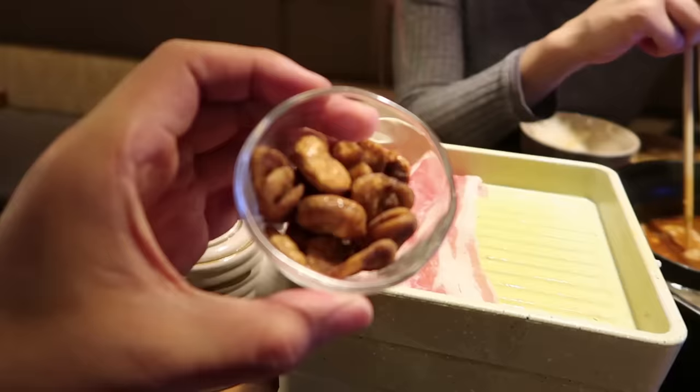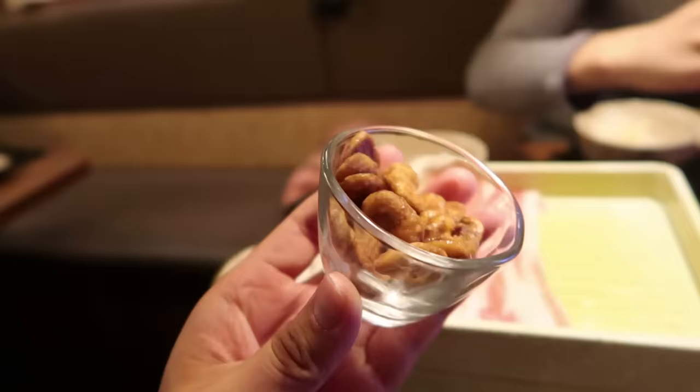So I got some brown sugar broad beans, and these are amazing. They're such a good snack. Maybe to have with beer? I got it accidentally, but it just tastes so good I can't stop eating it.